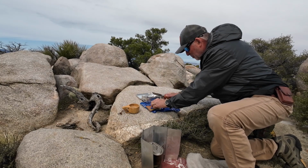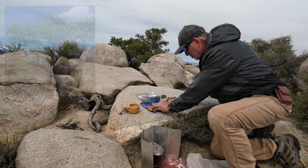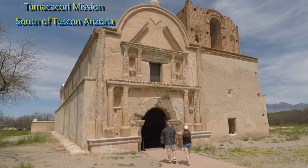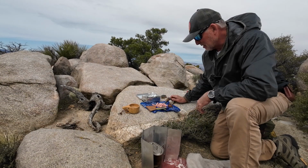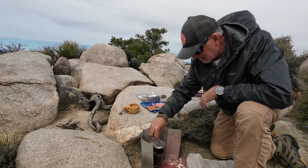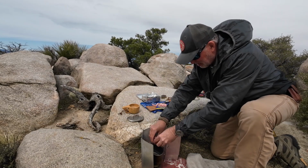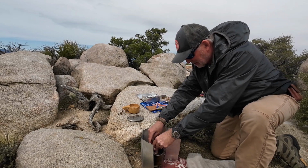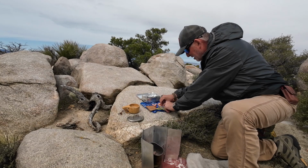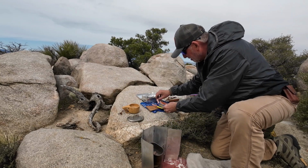So I've got this little cutting board. This cutting board is actually made out of mesquite. We actually bought this, or I did, years ago just south of Tucson. We went to an old mission, and they had, it's almost at a boil. I'm going to throw some of this in there real quick. I think I'm going to throw almost all of it in there. I'll save this one big chunk for me. I want to eat that sucker right now.